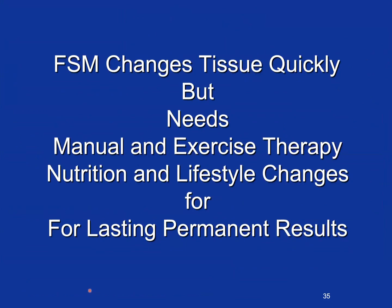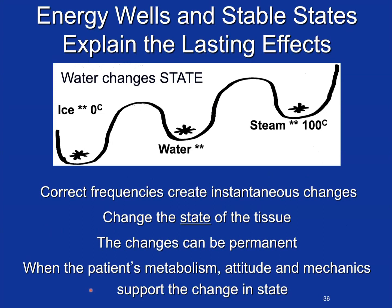So FSM changes tissue really quickly, dissolves scar tissue, as you'll see, but it needs manual therapy, exercise therapy, nutrition, and lifestyle changes to create permanent effects. So what's that mean? Well, it takes us back to physics again, I'm afraid. Energy wells in stable states is a concept from thermodynamics. And we're all familiar with the fact that water is completely stable as ice as long as the surrounding temperature is 0 degrees centigrade or lower. Then you add energy to that system and it's completely stable as a liquid as long as the temperature is between 0 and 100. You get to 100 degrees centigrade and it turns into steam. So the correct frequencies will create instantaneous changes and change the state of the tissue. Those changes are going to be permanent when the patient's metabolism, attitude, and mechanics support the change in state.